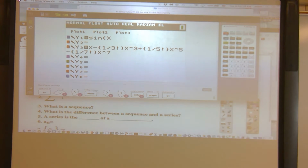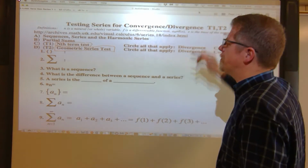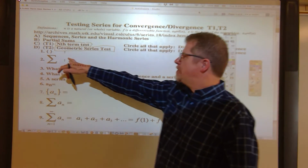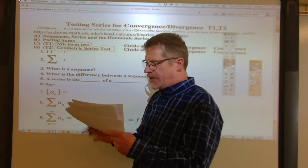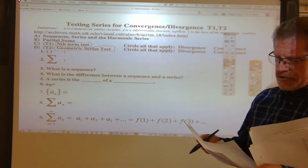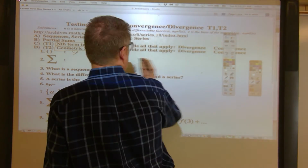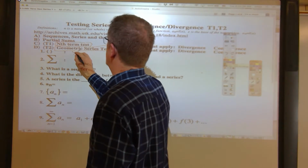Let's learn about sequences and series. Here we go. So we're on page 1. When you see that symbol right there, the pointy braces, that means sequence. And we're going to go in blue.